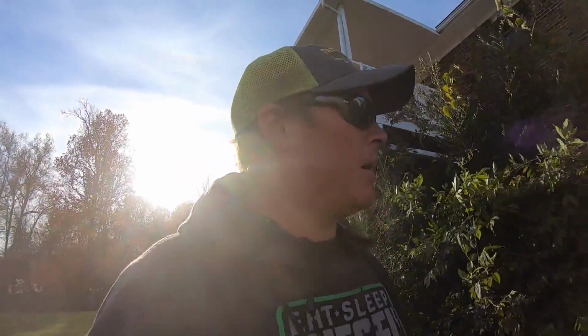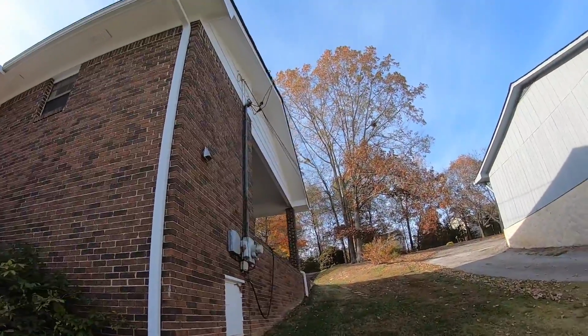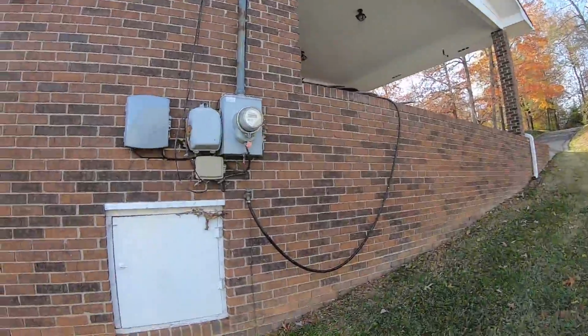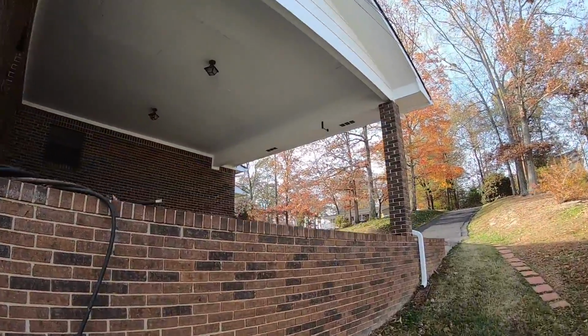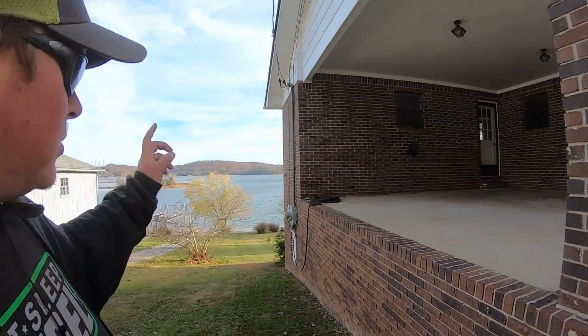Pretty good for what it was. For the amount of leaves I pushed down here, I'm happy with it. I'm definitely happy with it. But as you can see, until this house sells, she wants me here every couple of weeks to clean up the leaves. If it's not windy next time when I'm here, they're all getting pushed down to the lake. And that's what I would have preferred to do today.